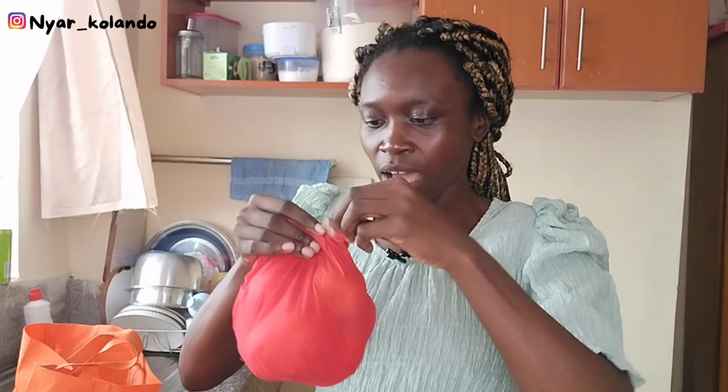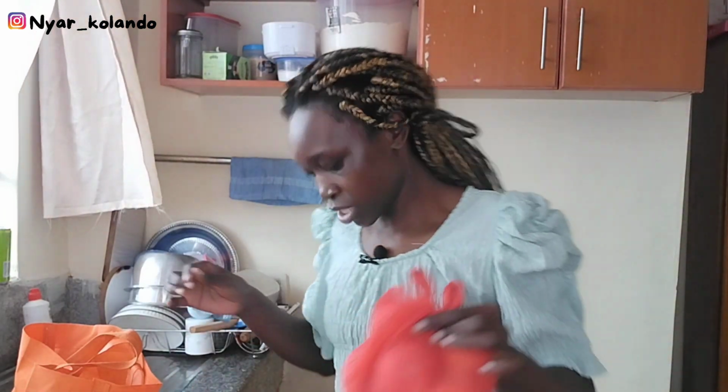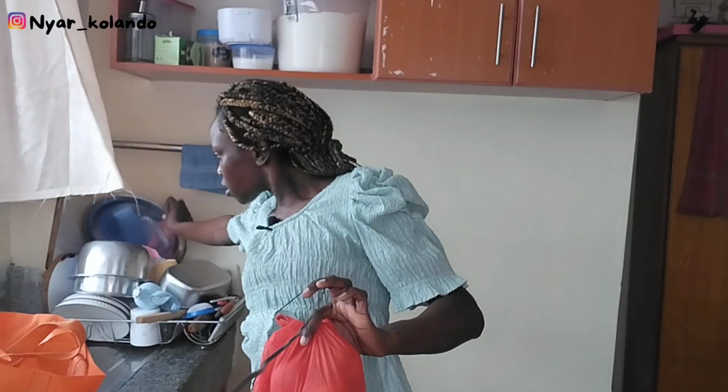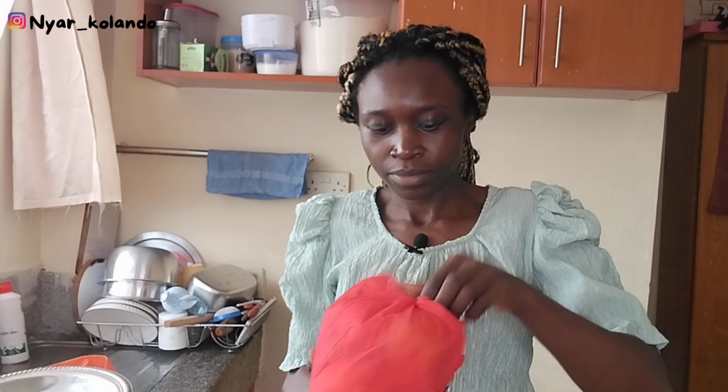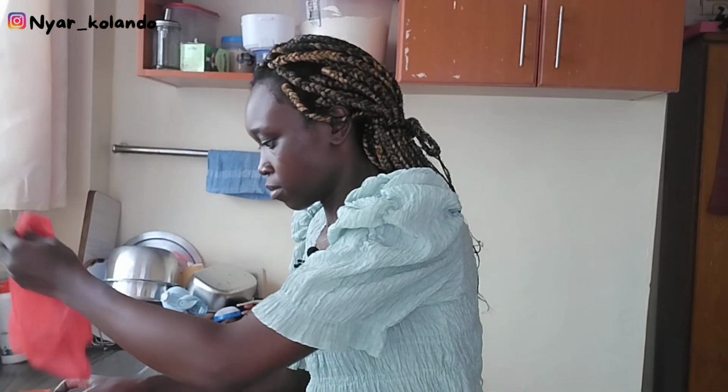Then again I also bought these. In here there are tomatoes. I don't know if you'll see it well, or maybe I should put them in a tray. Let me put the tomatoes in here. So these are the tomatoes that I got. 1 2 3 4 5 6 7 8 9 10 tomatoes. These I got at 100 shillings. They are a kg, so it's 100 bob.